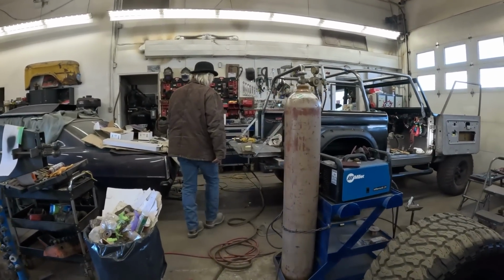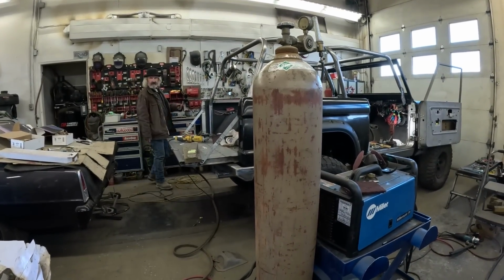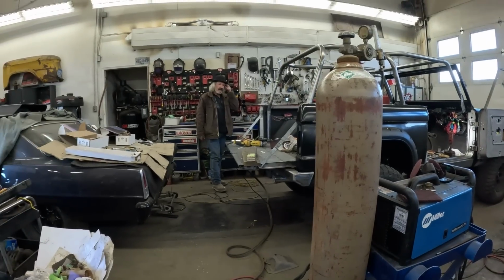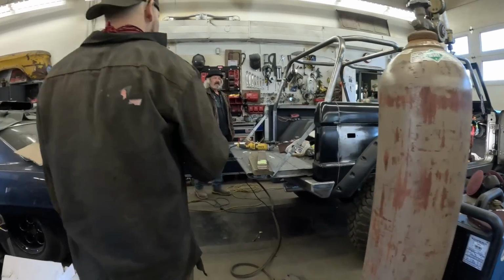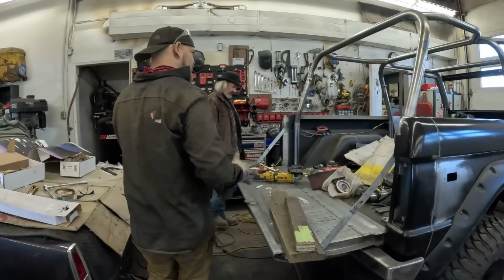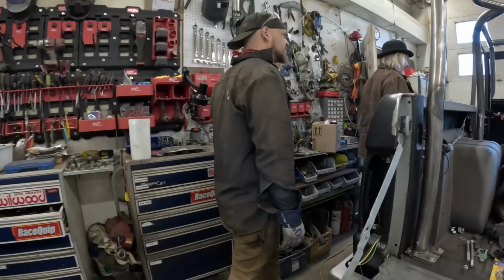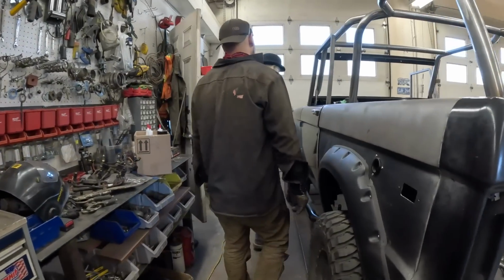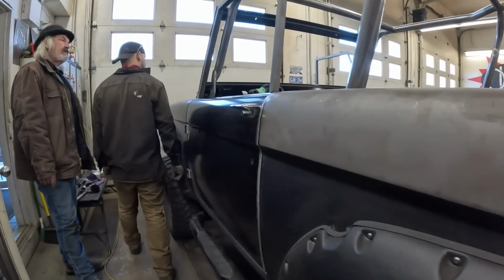This one's going for paint on Monday. So we're just doing the final tweak, and I'm making sure the roll cage is sitting in there all square. It's a lot of going around and around, making sure everything is perfect. She's got a crate engine in it, some Canadian crate, and it's got all the best stuff on it.